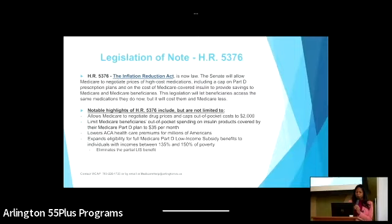It also lowers the ACA healthcare premiums for millions of Americans, and it expands the eligibility for full Medicare Part D extra help. So the extra help program I was just talking about on the slide prior, the LIS program through SSA, is going to expand. And then it will eliminate the partial LIS benefit. So for those who are interested and eligible, they'll be able to get full extra help, and there will no longer be a partial extra help benefit.